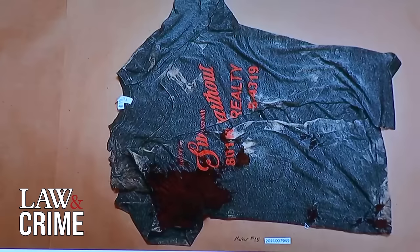State's Exhibit 58, do you know what we're looking at here? Yes. And what is this? This was a shirt collected from the scene that was marked as item 18. Do you know which of the victims this belonged to? I believe this was Joel Souza's shirt. Okay.